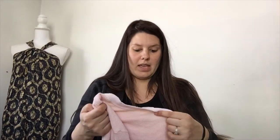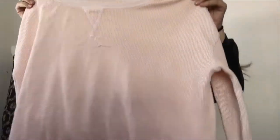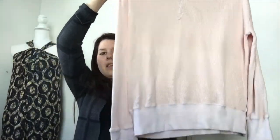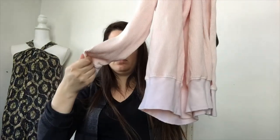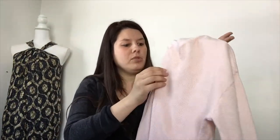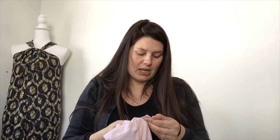Henley, cardboard, LA made. No size on this. Light pink. Great for spring. Has the ribbed. Has some loose hems right here, but I don't think it was worn because they wouldn't wear it like that. What size is this? Does it say? Medium. 100% cotton.